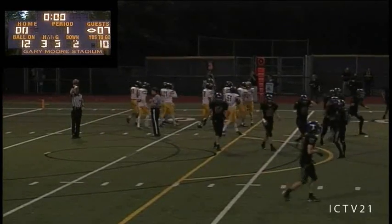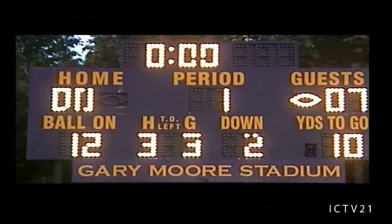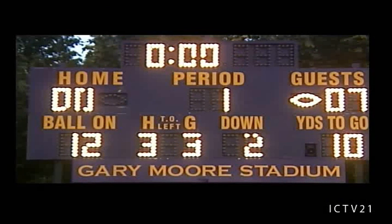That will do it for the first quarter here, as Inglemoor leads 7-0 here at Gary Moore Stadium.